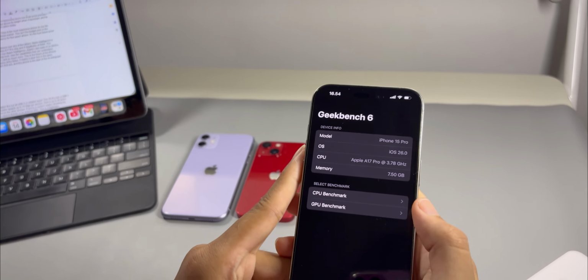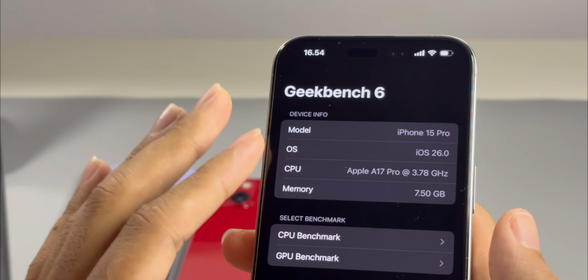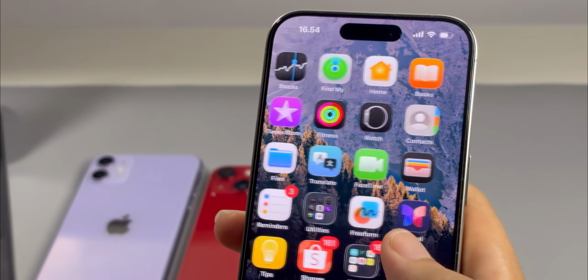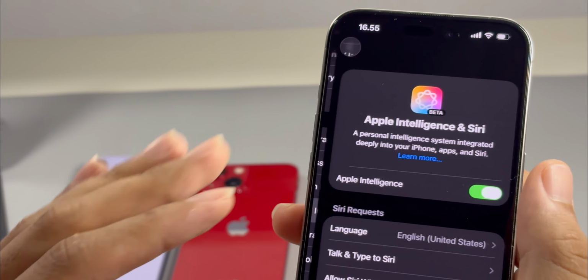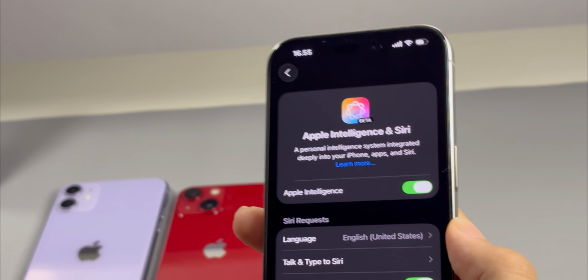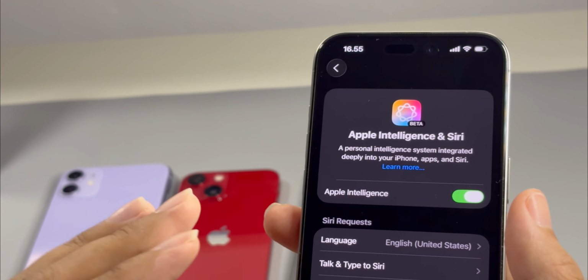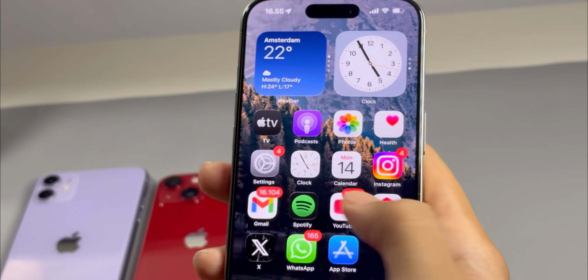It has the A17 Pro chip and 8 GB of RAM. This powerful combination is what's required to run Apple Intelligence, Apple's new suite of on-device AI features. This includes advanced writing tools, new Siri capabilities that can understand what's on your screen, image generation, and so much more. This is the future of the iPhone software experience, and the 15 Pro is your entry ticket. It marks a clear line in the sand. Phones before this are part of the classic iOS era, and this phone is the start of the AI-enhanced era.